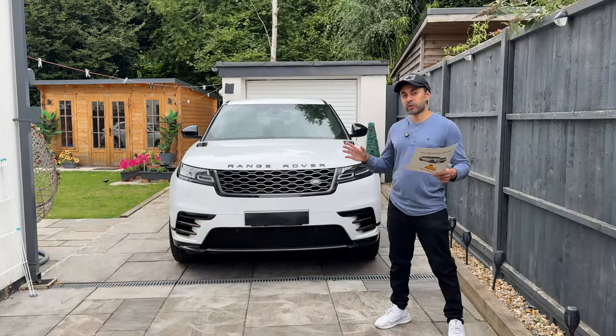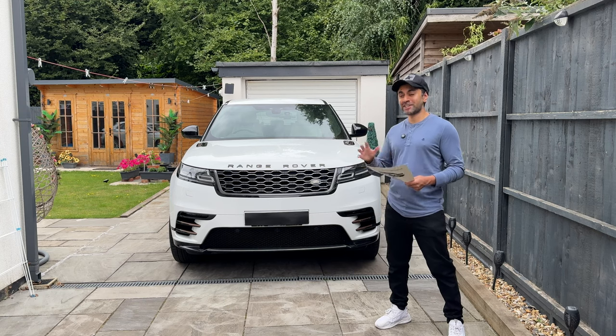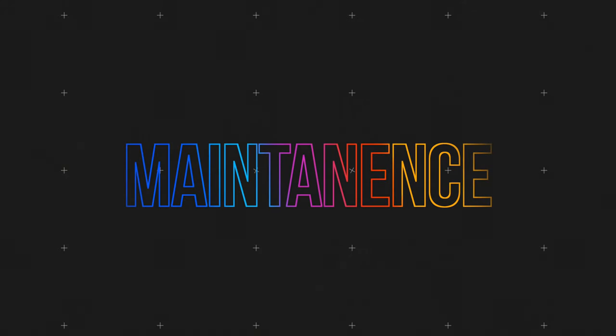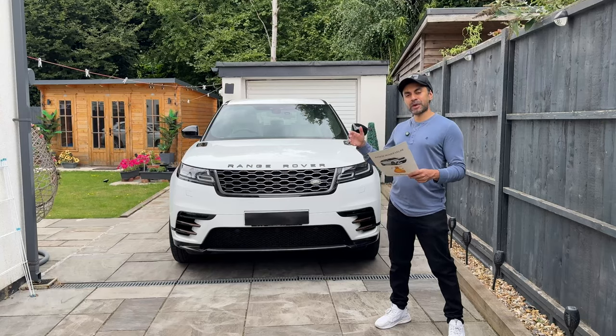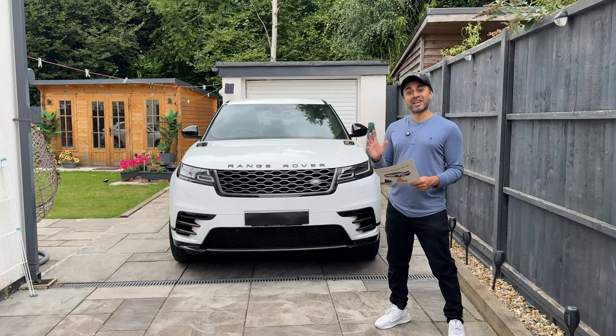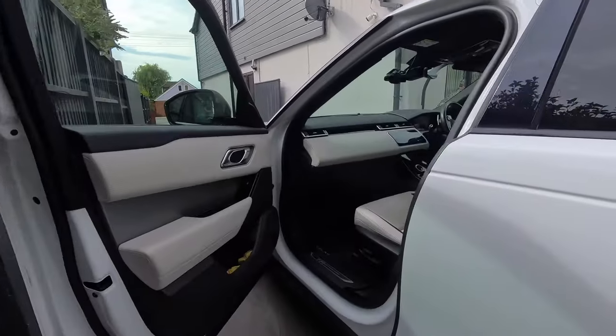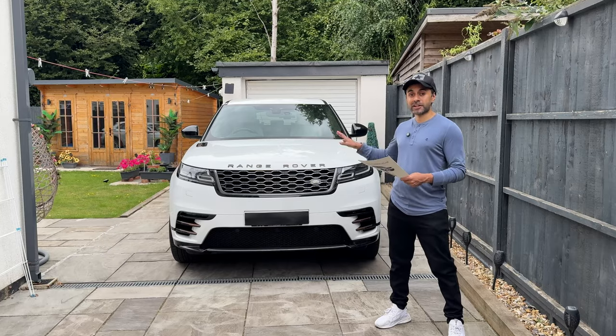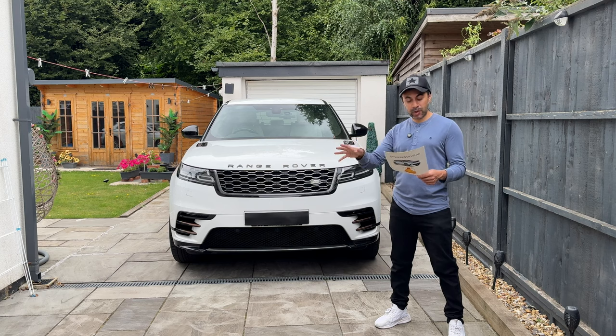Okay, so one of the most important questions that you can't really research well before you purchase a car is general maintenance. General ad hoc or unexpected repairs are what's going to catch you out the most. The costs I'm going to mention are specifically for going to Jaguar Land Rover to get things fixed directly from the manufacturer and not from any third party.